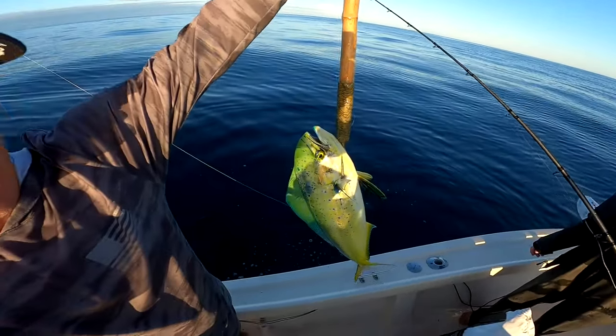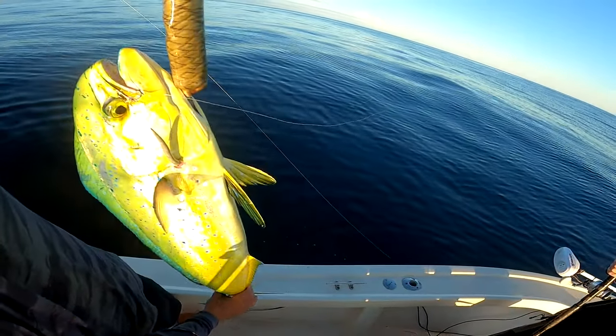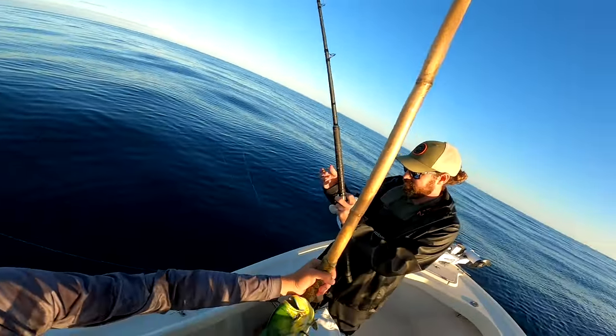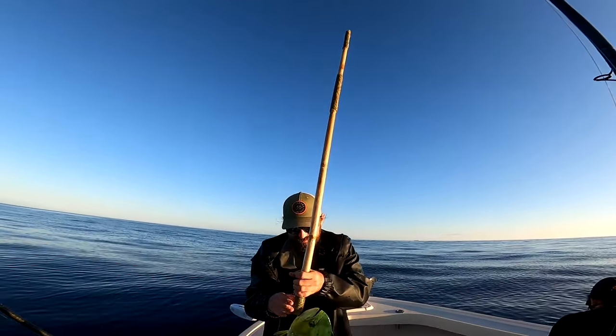Oh, Dodo. We finally caught a fish. Look at that little tiny 20 pound, that little tiny circle hook right in the corner of the mouth. Perfect. Nice, dude. There you go. There we go. Nice one.